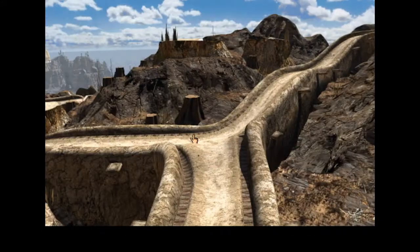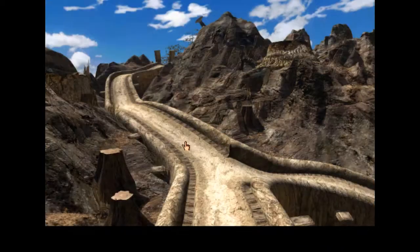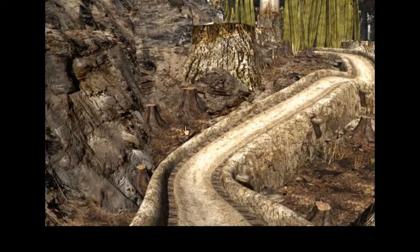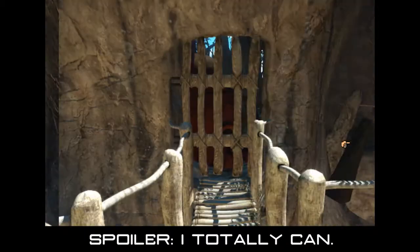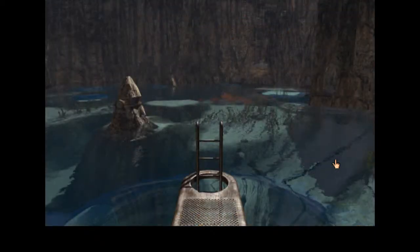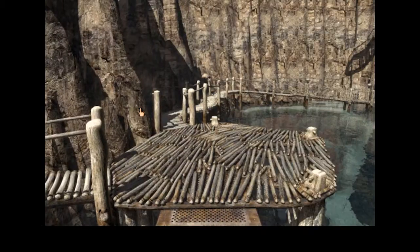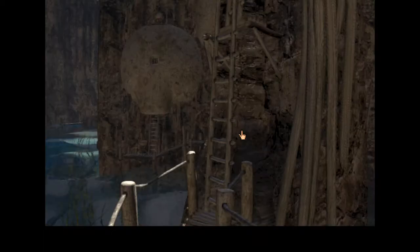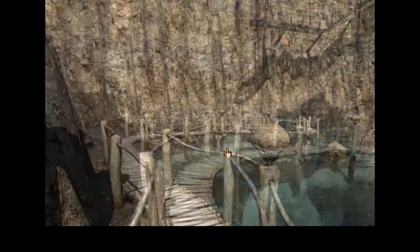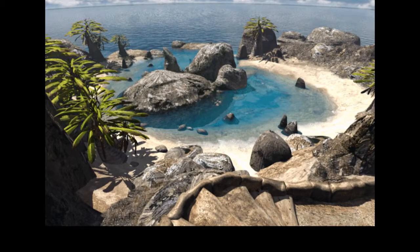Where the hell do I go? I can't be overlooking something incredibly obvious, can I? It just goes back into the jungle area. I feel like I've been everywhere I can go in the submarine. That's right, you have to go like all the way back. Back all the way around. Past these guys. Down here.